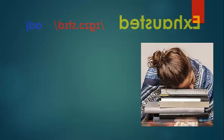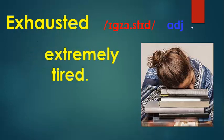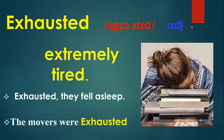Oh, she slept. She's really exhausted. So, exhausted, it's an adjective. It means extremely tired. Somebody who's exhausted is very tired. They fell asleep, so they were exhausted to the limit that they fell asleep. The movers were exhausted.